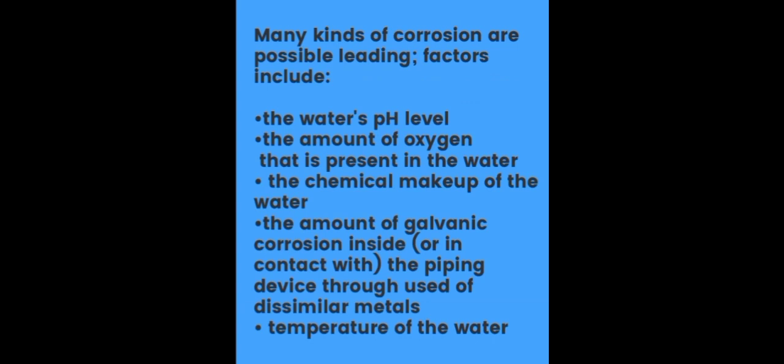Factors include the water pH level, the amount of oxygen present in the water, the chemical makeup of the water, the amount of galvanic corrosion in or in contact with the piping system through the use of dissimilar metals, and the temperature of the water. In order to decide if the water supply is too acidic and needs treatment, facility managers may measure the water's pH level.